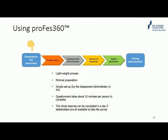The key point for the assessment administrator is to emphasize for all respondents that their individual scores in the questionnaire are fully confidential. All proFes360 reports would show only aggregated data, never individual scores. This is vital to enable respondents to answer the questionnaire to the best of their knowledge and judgment and without any apprehension about how their scores would be used.